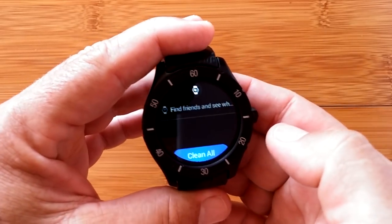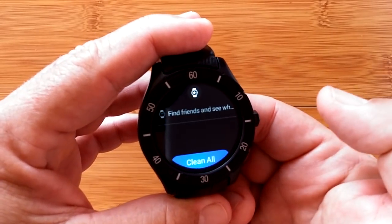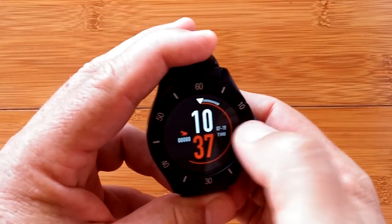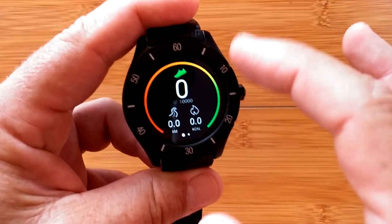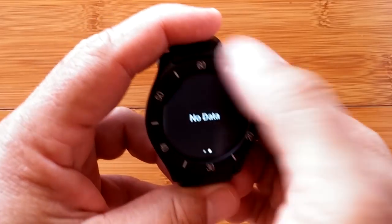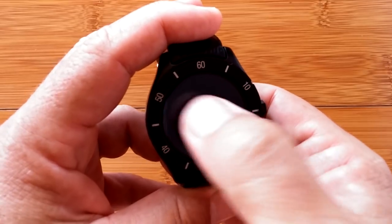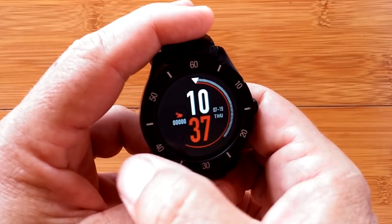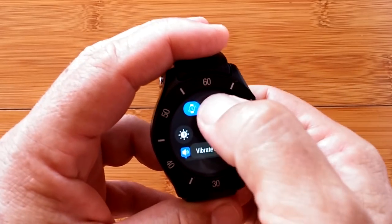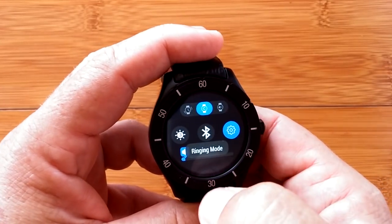When you go to the left, you get into your notifications if you have any. And you can clear them all by just tapping that button, and we will be without notice. When you go to the right, you get into your step count, and you see there's two little dots on that one, and that's no data, whatever is going there. I'm not sure if that's weather or related to the sporting activity, but you have that. So you have one, two, three, four things at this level, and when I go up, you get into this page where you can change your volume to vibrate mode, ringing mode, or silent mode. We'll leave it in ringing mode for now.